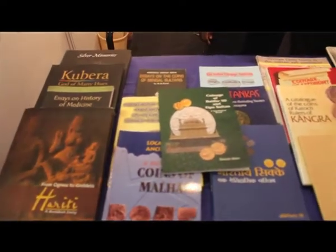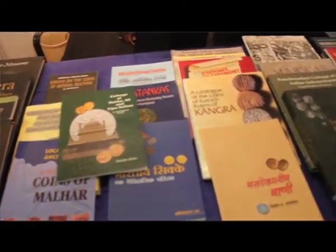So the idea was that if we as an institution take permission and document those coins photographically and keep them in the form of coin photographs mounted on a card with relevant details, an ordinary researcher can access material from different places sitting at this place. This is supposed to be one of the best libraries in the world on Indian numismatics.